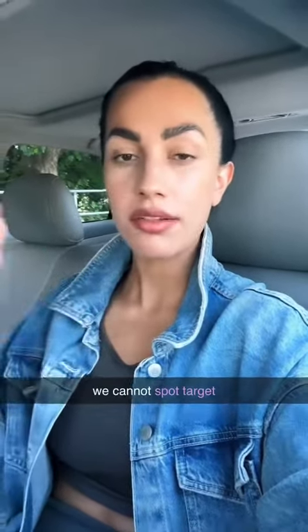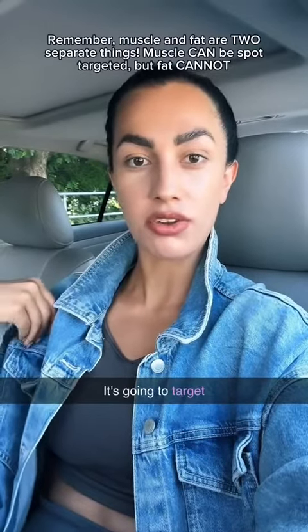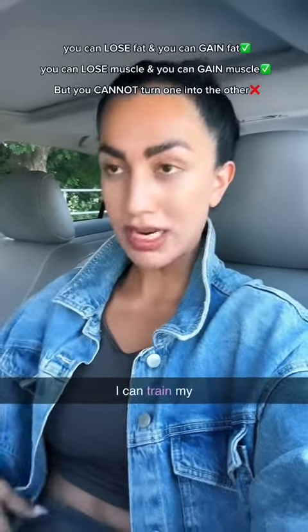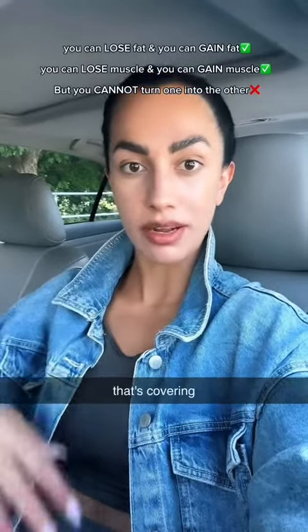Okay, now rewind for a second. We do know that we can spot target muscle. In other words, if I want to grow my glutes, I can train my glutes. If I want to have bigger, more muscular arms, I could train my biceps and triceps. But with fat, as we know, or maybe you didn't know, but now you do, we cannot spot target fat. So for example, if I want to lose my arm fat, training my arms is not going to target the fat in my arms. It's going to target the muscle in my arms. I can train my rectus abdominis, but I cannot train the belly fat that's covering the rectus abdominis.